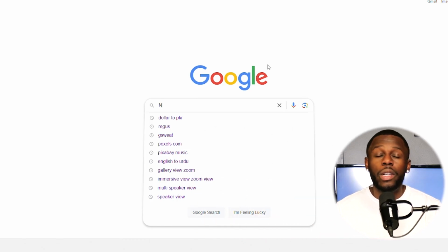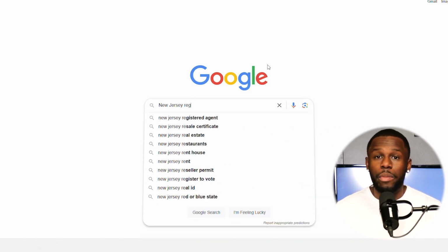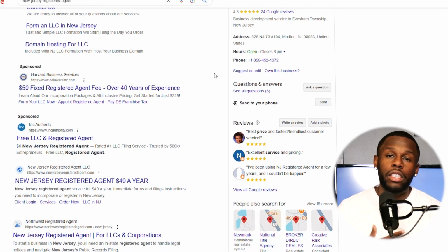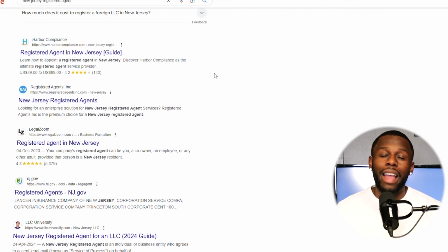So one of the ways that you can find a registered agent is just simply going on Google. You can type in your state, and then you can type in the word registered agent right after your state. So let's just say, for example, New Jersey. You would type in New Jersey registered agent. From there, you'll see multiple different registered agents. I personally just go with the cheapest one that allows me to, 1, use their address for my business address, and 2, the cheapest one, right? Because they're all doing the same thing. They don't really have too much of a big role when it comes to your business, but you must have a registered agent.